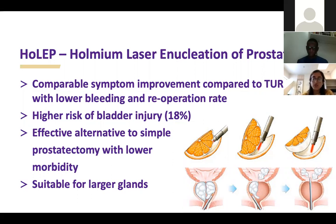So initially you use the laser to get into the plane between the adenoma and the capsule. And once you get into that plane, you just lift the adenoma off in this picture, kind of like you would take an orange off of its peel. But then once you have these chunks of prostate adenoma in the bladder, you use a morcellator to crush them up and suction them out. And there have been a few reports of accidentally morcellating the bladder wall, which is obviously a big complication. So that risk is a bit high.